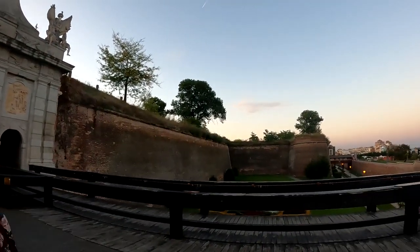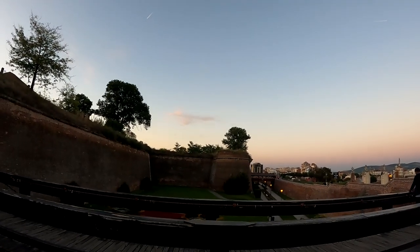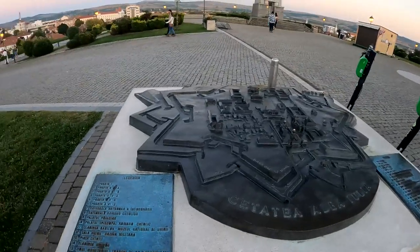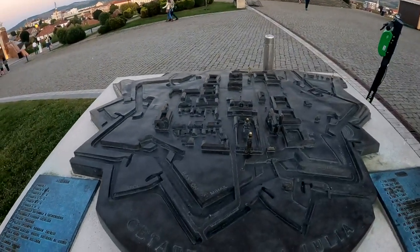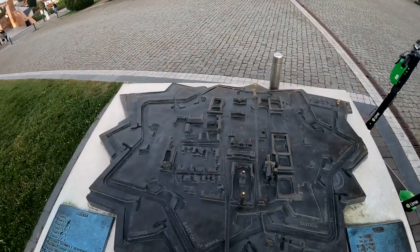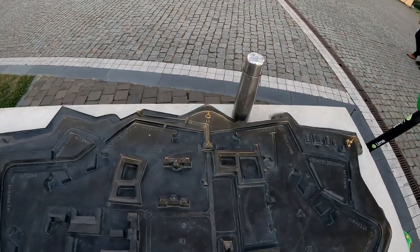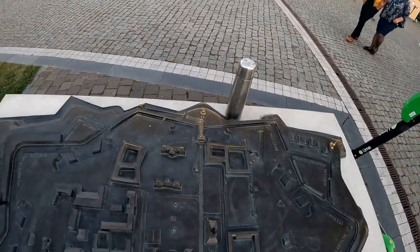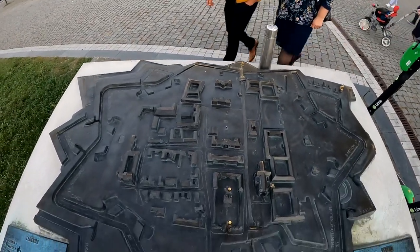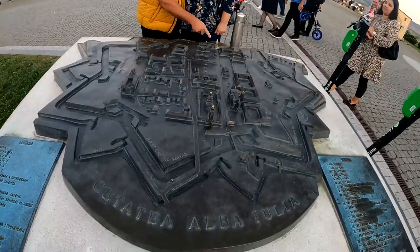You can see these giant protective walls with this moat around it. Oh, they put a little garden in it. So this is a model of the citadel, the fortress. As you can see, it's in like a star pattern here. Over here is the gate that we just walked out of. That's the third gate. And I'm not sure where the other two are. Maybe it was just the third gate constructed. Really cool.